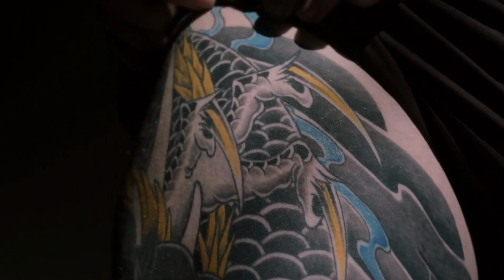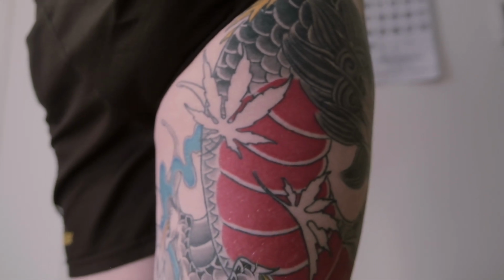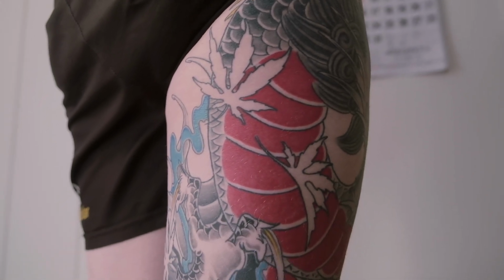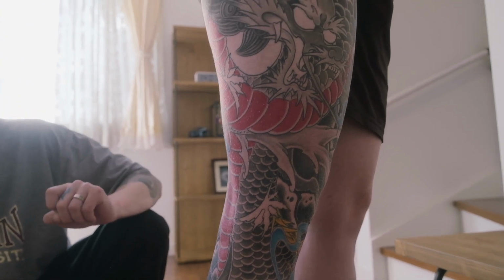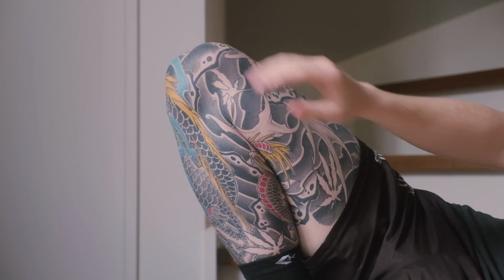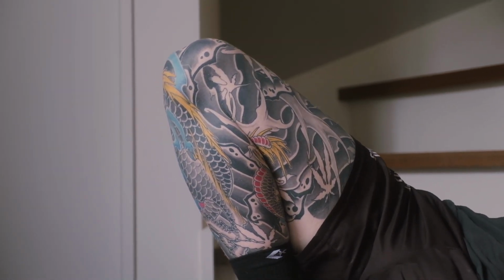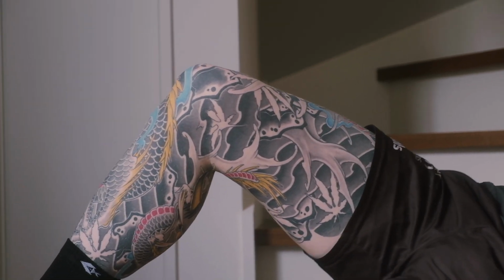Yeah, so it's a gakubori, and the season is autumn. It's not finished yet, but these leaves are floating down his leg. That's the last session. We're going to have to color in all the leaves. So just one more session? One more session, yeah. And obviously there's splashing waves and stuff, so the background is a water theme.